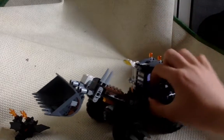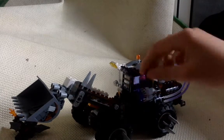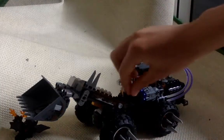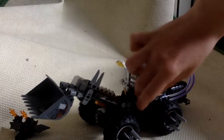Whoa, I'm going to have to lose one inside it. There we go. But yeah, you can remove that gun and point it down and all that, but it might be in the way of the wheel as well. But the purple window can actually open up. I don't know why, but it's a cool little thing.